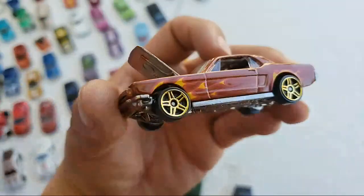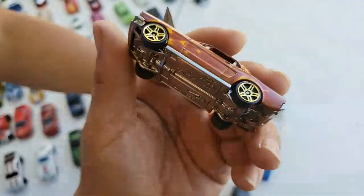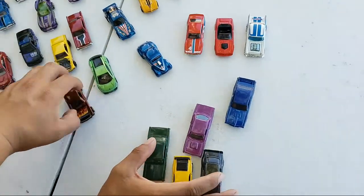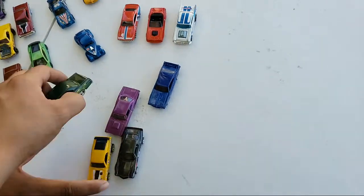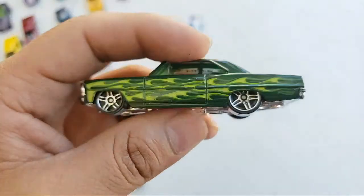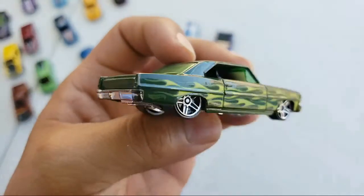Another Ford that opens up the hood. And they must have like millions of color variations on these. There's always tons of Mustangs, man. Whenever I go, he's always got Mustangs, bro. Oh, yeah? Always. There's no exception.